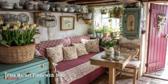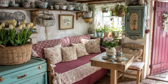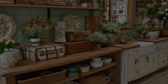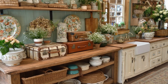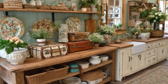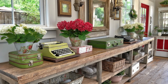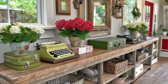Many pieces in this red farmhouse come from flea markets and antique stores. Worn suitcases stacked for storage, enamelware from the 1940s, old typewriters, and wire baskets all find new purpose here. Rather than matching sets, the decor embraces one-of-a-kind character. It's a treasure hunt that never ends. Each piece comes with history, and together, they tell a tale that's far more compelling than anything store-bought and new.